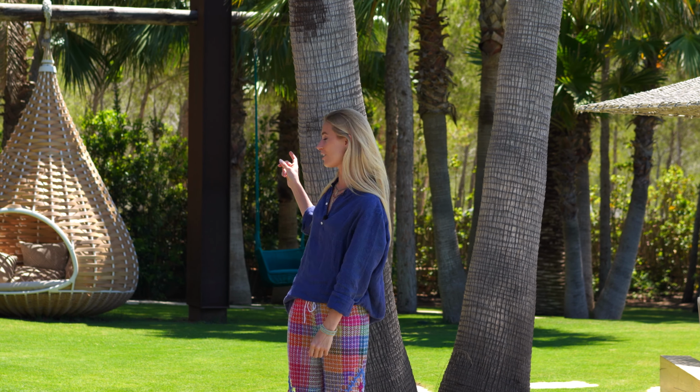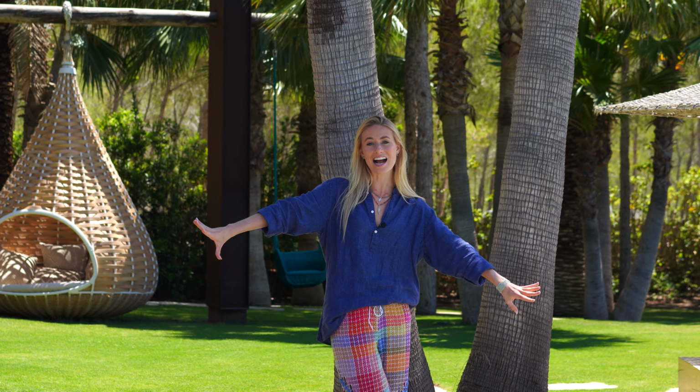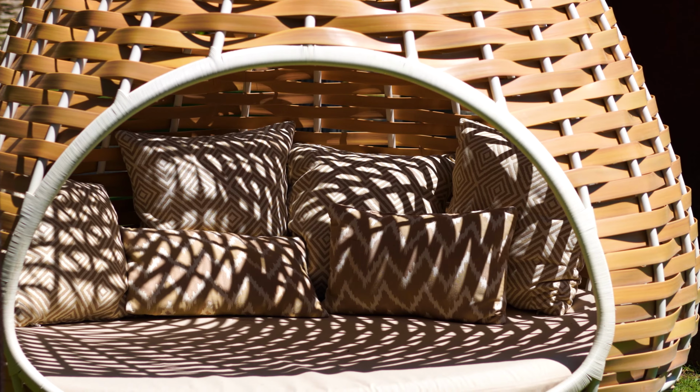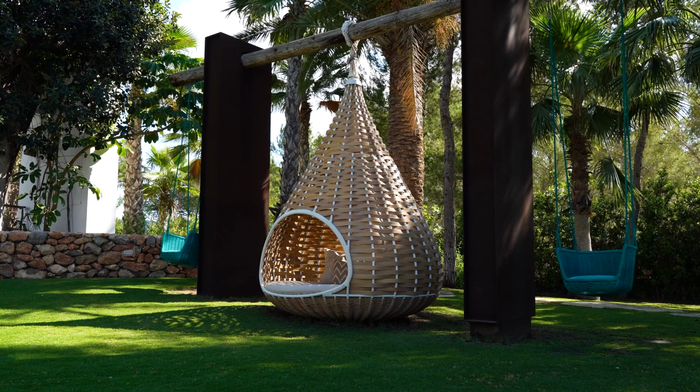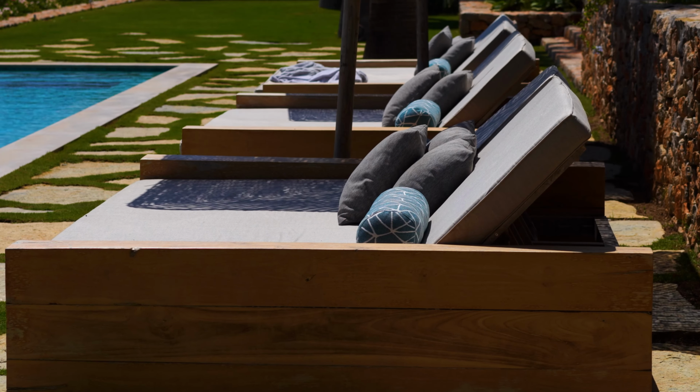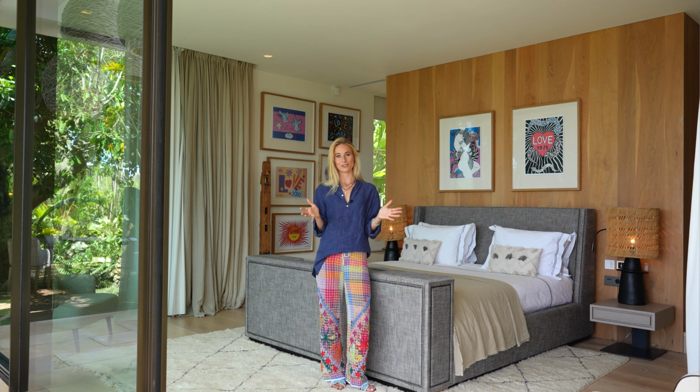Now behind me you even have a couple of swings and a ginormous hanging day bed, which is really sweet, and you've got a bit of shade in there. It's nice and cozy. You can just imagine curling up and maybe taking a nap or a siesta in the afternoon. So walking in directly off of the garden, we come into the principal bedroom suite.